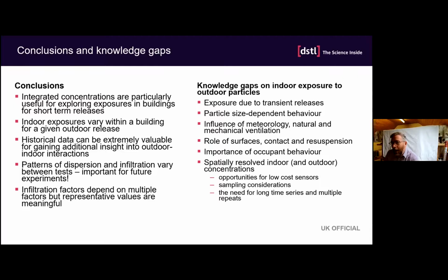And it's great to see what kind of data Lior is able to present with CO2 data. I'd really like to see more resolved data for particle measurements too, now that we've got lower cost sensors. But we need to keep in mind sampling considerations and the difficulty in doing that for aerosol particles.